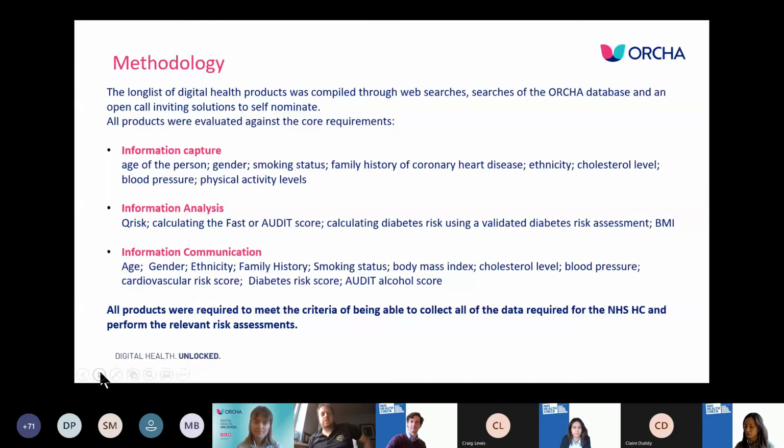Yeah, so the methodology we used, rather, was that we first of all tried to find all products that we could from a whole series of different routes and different search techniques, as well as an open call, to find products that met the core requirements of the NHS Health Check, and those are described there, the key information capture. So all of the products that we've looked at and that got through this stage of the process had to be able to demonstrate that they could capture all of this information that is part of the health check.